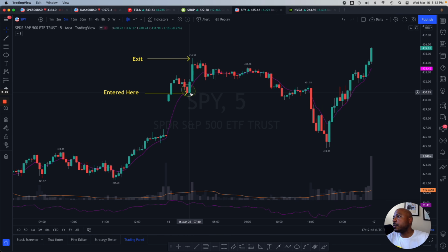Bottom ticked it almost perfectly. Entered at, what time did that say? 7:12, so somewhere on this candle here, on this retest, and top ticked it, got out at 7:18. So just around this candle here, in between these two candles, but got out on this wick. It's a perfect exit. Obviously it dipped below.